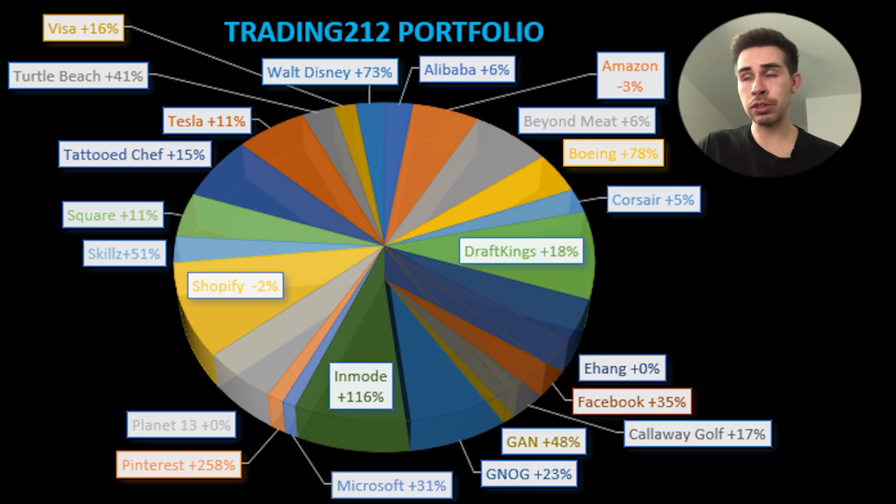So for you guys that track my portfolio every month, I hope that little update was useful. Like I say, it's definitely the messiest portfolio that I've had for a very long time, but I think the good thing is that over the next 6-9 months, you'll probably see me clean this portfolio up a little bit.